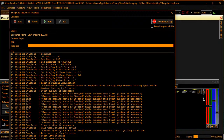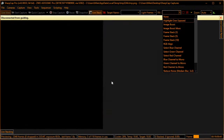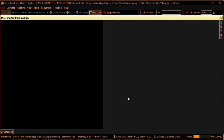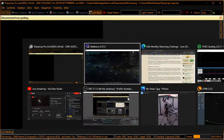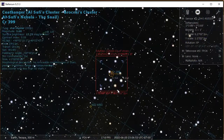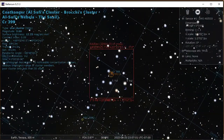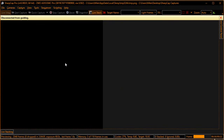But yeah, the iOptron mounts are definitely nice. It's nice to get away from worm and spur gear and get to belt drive. Would be nice. Coat hanger. Coat hanger. Oh, good lord. This is actually the coat hanger. Okay, well.